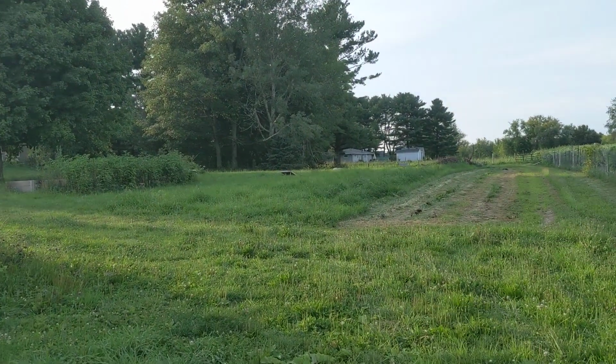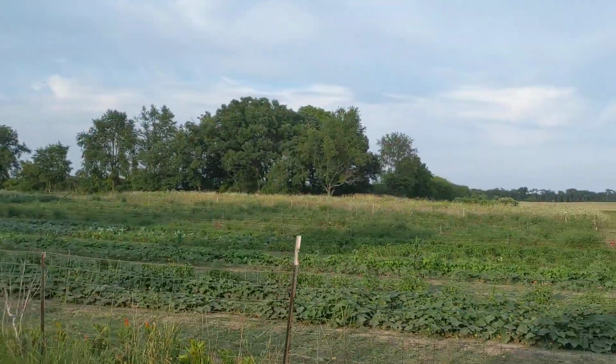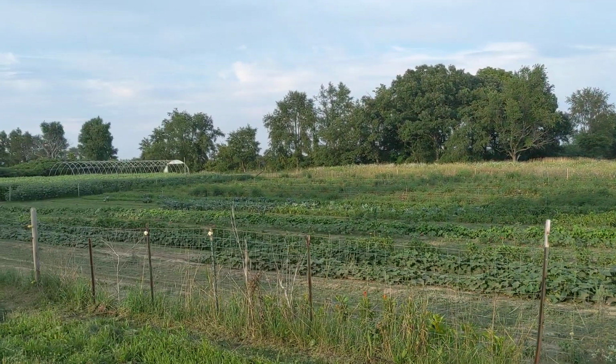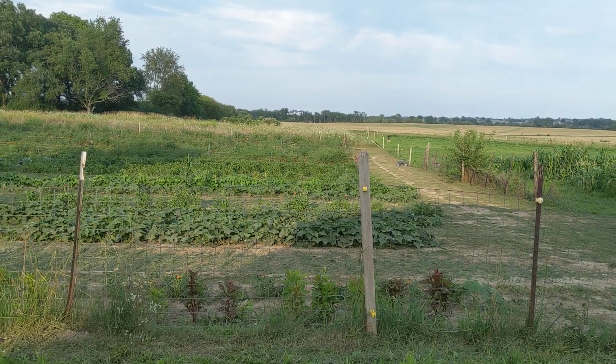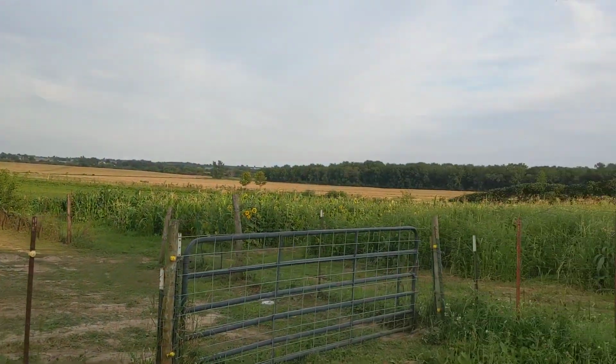And I guess that's it. So I'll see everybody later. There's the most productive acre right there. There's all your cucumber blossoms and cucumbers. Everything looks so great.